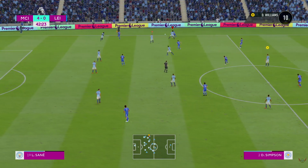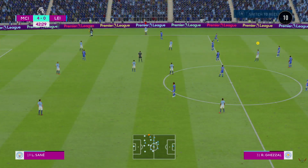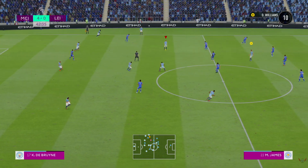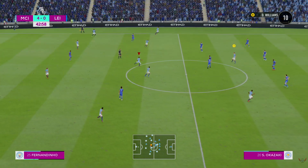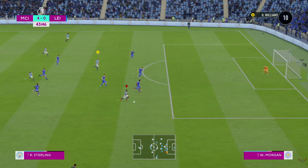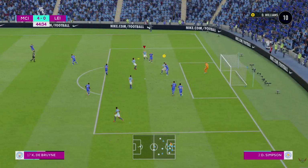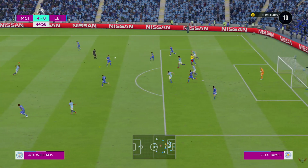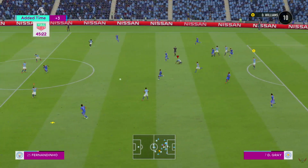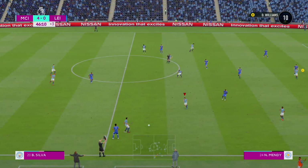Simpson. Tight against the touchline, and pretty clear that it was going to end up with a throw-in. De Bruyne. Now Fernandinho. Sterling. Cross is aimed for Williams in the middle. And the ball knocked away long. The fourth official has indicated. And the board shows three added minutes.